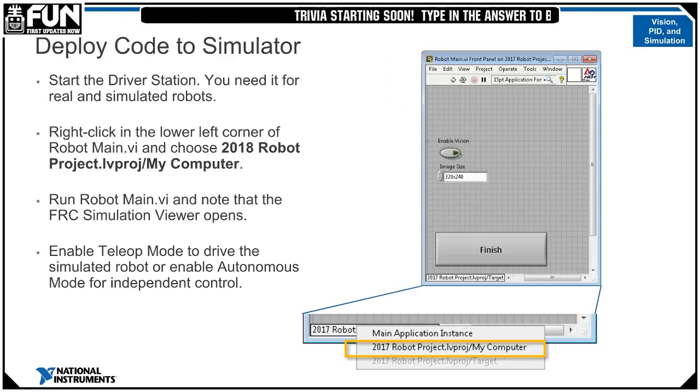That means it's pointing at your RoboRio, which is what you want when you're trying to put code on the RoboRio. But when you want to run the simulator, you want to right-click on that and select 2017 Robot Project/My Computer. This tells it to run on your local machine rather than try to deploy to the RoboRio. When you click that, it's probably going to pause for a second and load a whole bunch of VIs, and the simulation viewer will open.